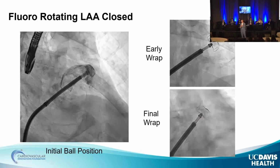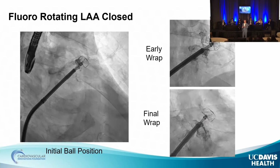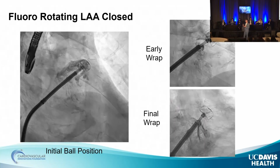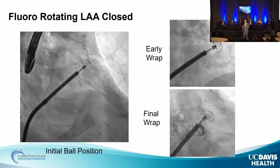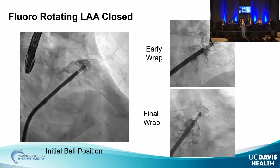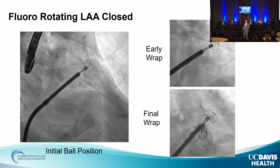So I want to just show you the sequence. I showed you on TE what that looks like. This is what it looks like on fluoro. We have the initial position on the left, and then you can see on the right upper, that's an early wrap. It's starting to close, but there's still contrast entering the appendage. And on the lower right, it's fully closed now. We're injecting, and there's just atrial wall there, and there's no contrast entering the appendage. So the appendage at this point is closed.